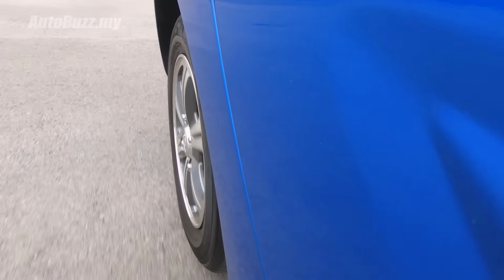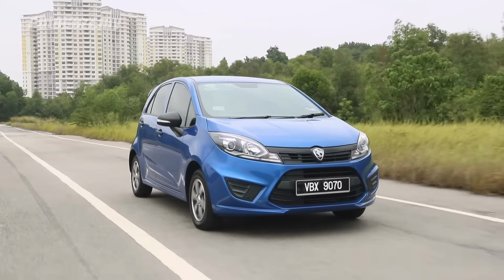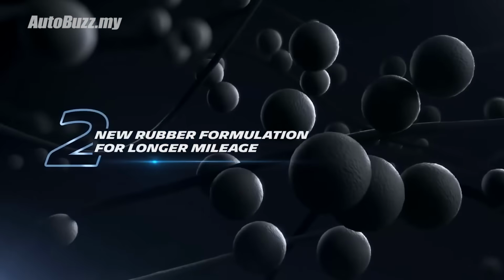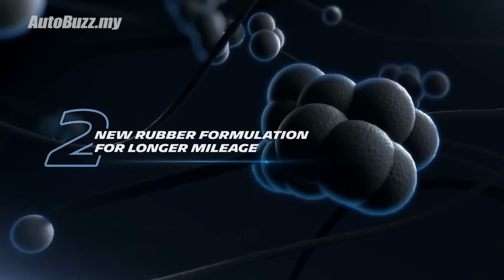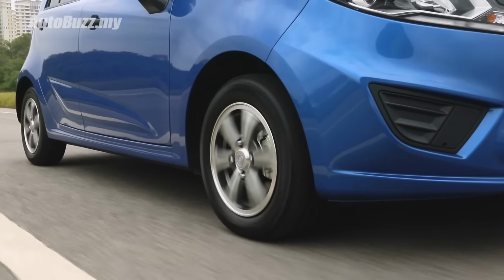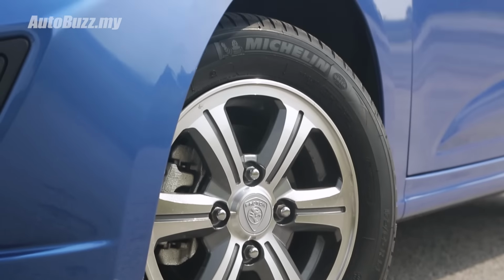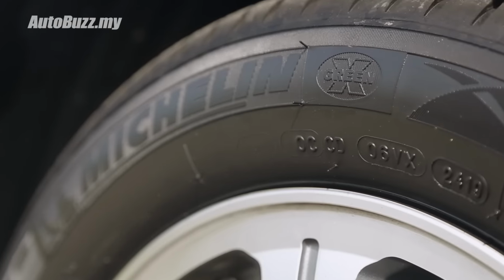And while the new compound is able to flex and adapt itself to the road under braking on a micro level, it also has strengthened bond, which allows the XM2 Plus to outlast competitor tyres by up to 25% in terms of mileage. The XM2 Plus maintains the green X marking, which denotes optimized fuel savings.